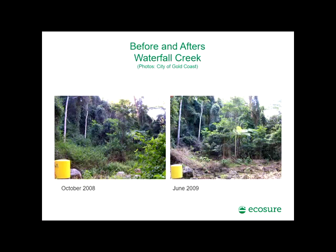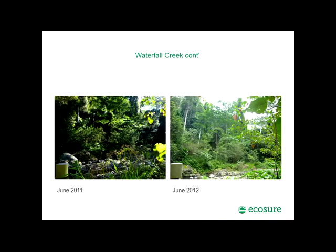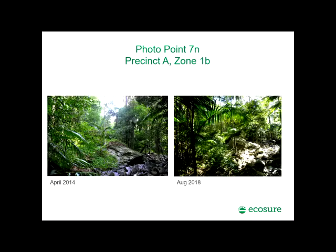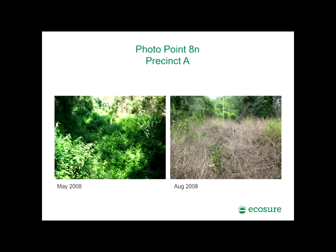So this is along Waterfall Creek, and some great before and afters. Some great shots here. I want to acknowledge Saul, who started this one, and I'm going to just quickly flick through them. You can see for yourself, and Darcy Forster also continuing the great work with his team there.